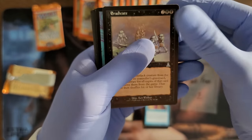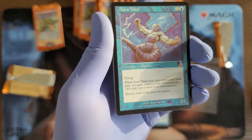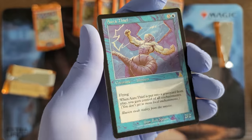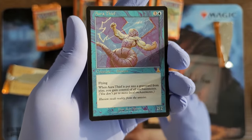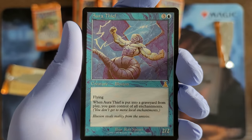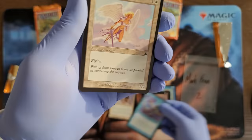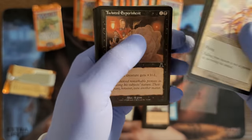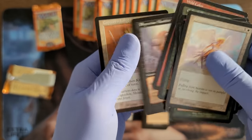Eradicate. Come on. Big hit. Aura Thief. Aura Thief's not bad. Aura Thief's in, I think, the top 15. Barely. Yeah, top 15, probably the 15th. It is the 15th. There is a nice little Aura Thief. Flying. When Aura Thief is put into a graveyard from play, you gain control of all enchantments. Deuce, deuce. Not the best hits for my friend here. Maybe a foil? Maybe not.